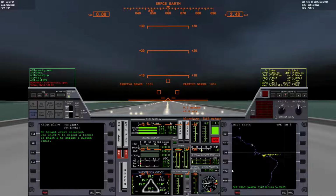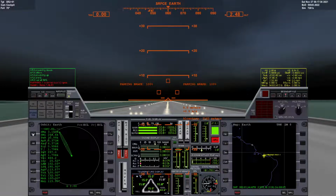Okay, first nga pala, before anything else, I'm going to select orbit and projection. Yan. Yung iba would opt probably for the surface HUD, the surface MFD, pero okay lang. Gusto ko naka-display na agad yung orbit. Okay? I think we're good to go.